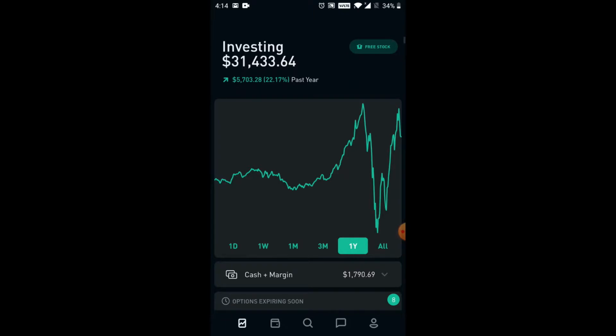Just as a refresher though, if you do know your basics, a call option basically gives you the right to buy 100 shares of a stock at a particular strike price by a certain expiration date. But put options, on the other hand, give you the right to sell 100 shares of a stock at the strike price before the expiration date. So when you buy a call option, you're betting that the stock price will go up, but if you buy a put option, you're betting that the stock price will go down.